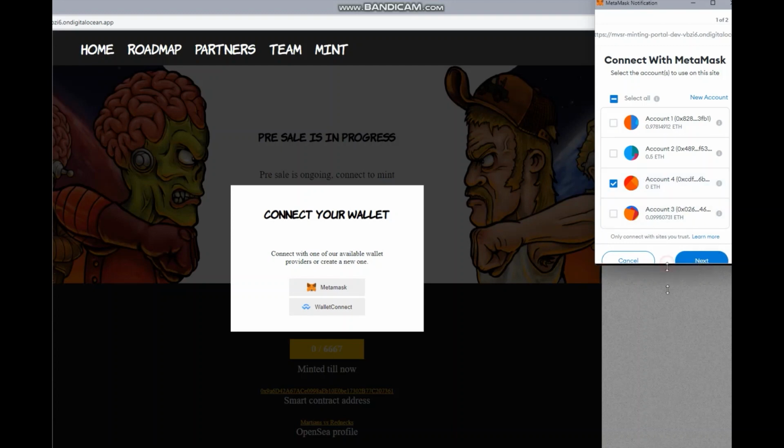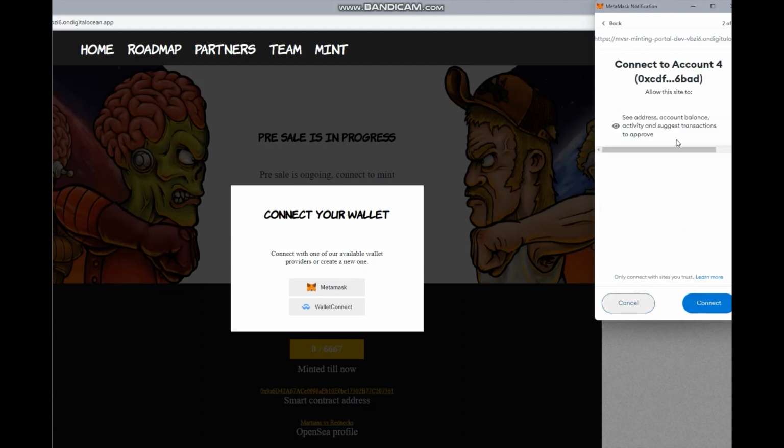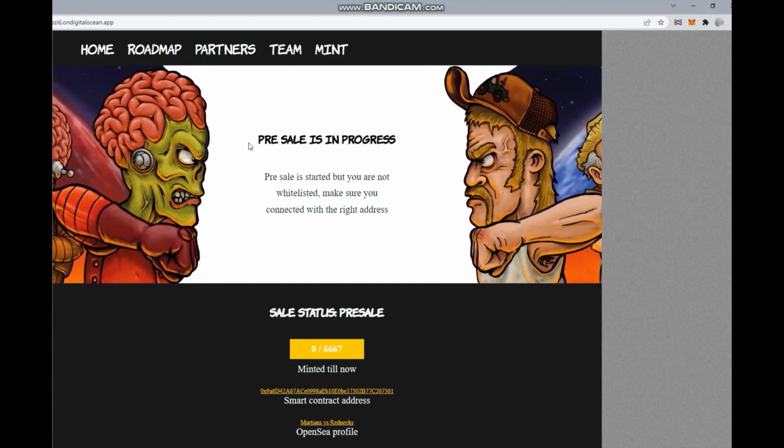If you want to, you can extend this window down here so we can see all of it. All this is doing at the moment is allowing this account in my MetaMask to speak to this website, so it's setting up that connection. If I go next, it tells me what permissions it's going to need, and connect. We get a nice little animation there. Oh, and this is bad news.